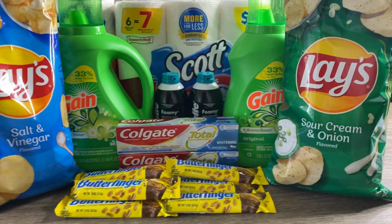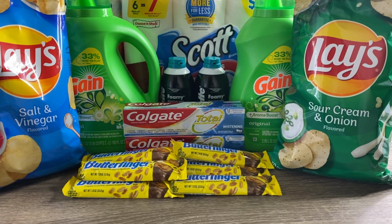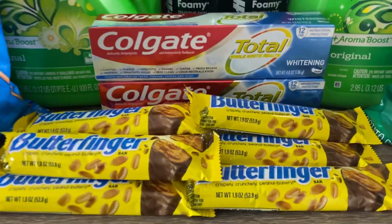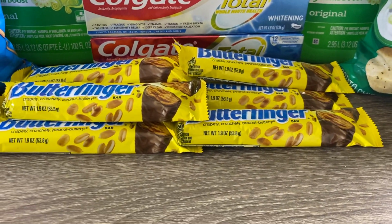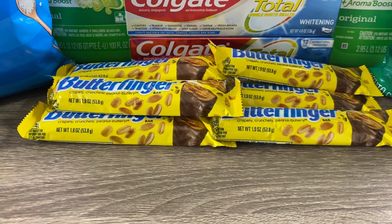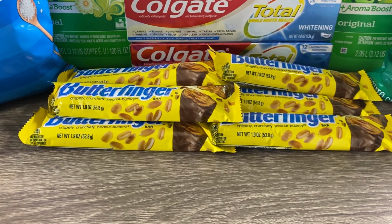So no coupons for the chips. They were just priced at 3 for $6. I had a registry reward that I wanted to use, so I used that registry reward on that. Now the Butterfingers are priced at Walgreens this week at 2 for $1. So what you're going to want to do is purchase 10 of them. When you purchase 10, that's going to bring your total to $5.